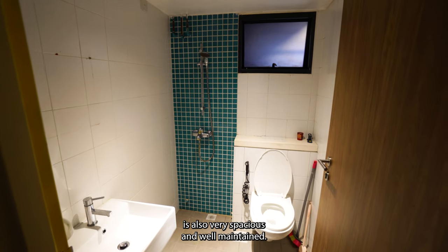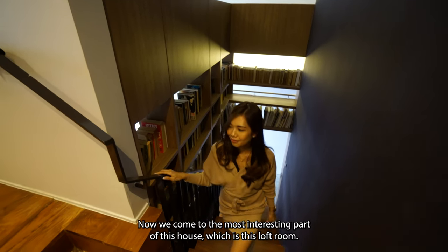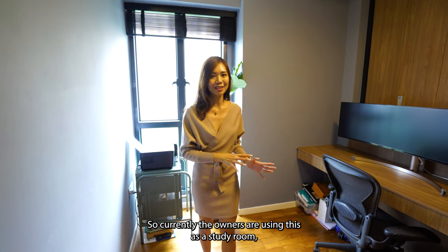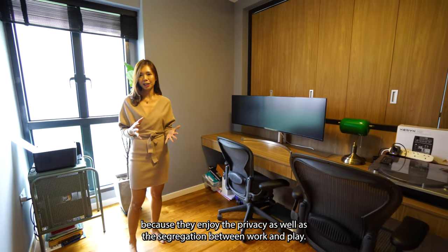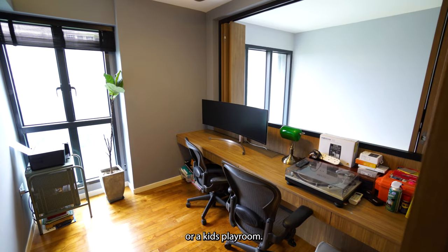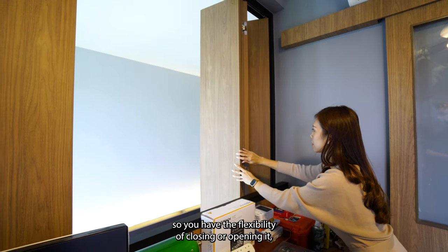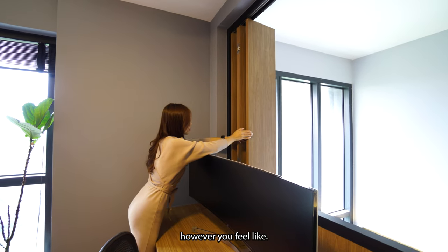The ensuite toilet here is also very spacious and well maintained. Now we come to the most interesting part of this house, which is this loft room. So currently the owners are using this as a study room because they enjoy the privacy as well as the segregation between work and play. If you like, you can reconvert this whole area back into a bedroom or a kids playroom. I love that the owners have done up these bifold windows, so you have the flexibility of closing or opening it however you feel like.